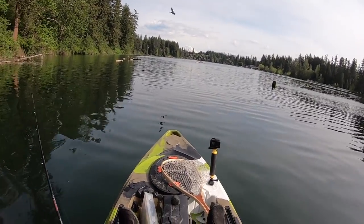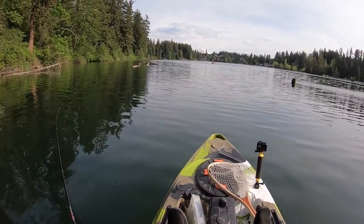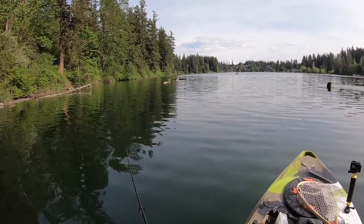So if you see a fish jump in front of you, make sure to cast over it. Don't cast right on top of the fish, because you might spook the fish. So always cast over it a little bit and then reel into it.